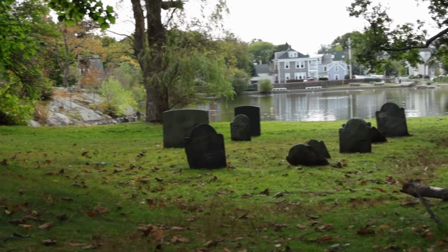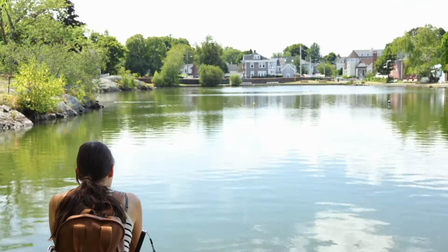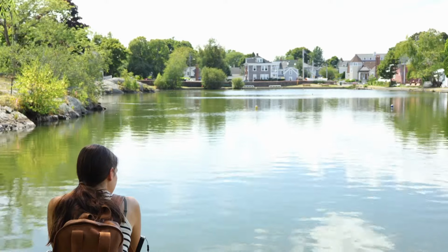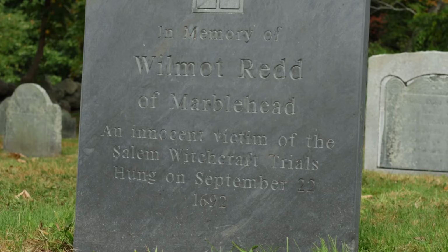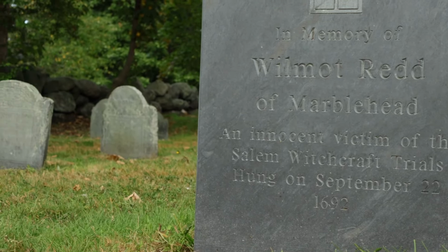The hillside overlooking the Atlantic, surrounded by old architecture and beautiful, upkept gravestones, is known to have an estimated 600 Revolutionary soldiers and a memorial of an innocent victim of the witch trials, named Wilmot Redd, an older woman also known as Mammy by the local fishermen and Marblehead's only citizen executed for witchcraft, hanged on September 22nd, 1692.